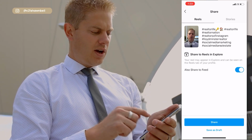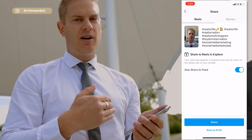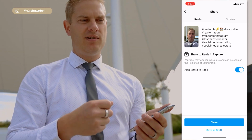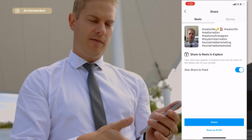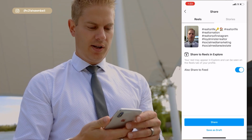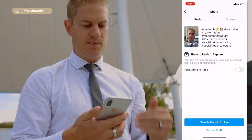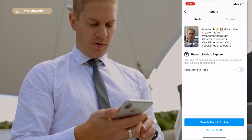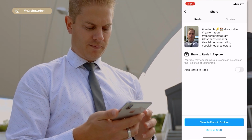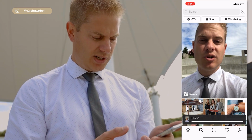Now, you can also have the option here where you can share it in your feed, so it lives in your feed. As you guys see, lots of my feeds are kind of curated to certain photos and everything. So there may be a time I may do this, and I may change up the cover photo and start implementing Reels into my feed. But for now, I'm going to turn that off because I don't want it to show up in there. I don't want to mess with the look I have on my feed. So there you go. You can just hit share Reels in Explore. It's got a lot of transitions. Okay, so posted, there it's done.